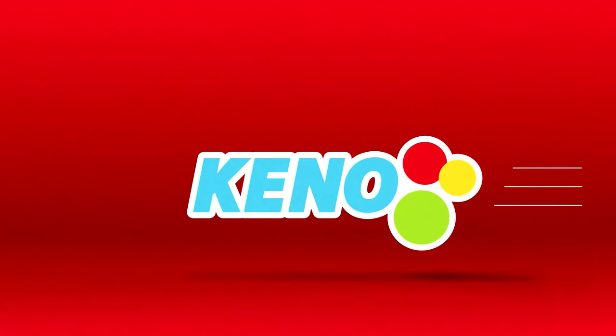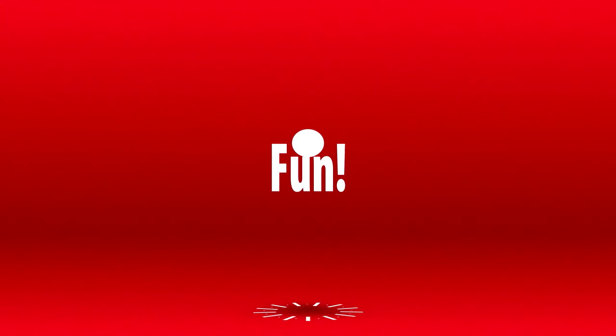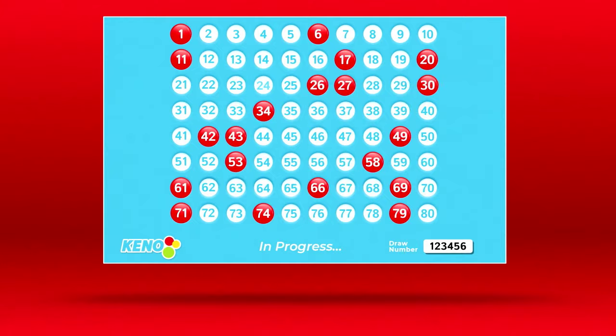Keno from the Virginia Lottery. It's here. Keno is a fun, fast-paced draw game that's easy to play. Every 4 minutes, the lottery draws 20 numbers from 1 to 80. The goal is to match as many of your numbers as possible to the ones drawn. You could win up to $1 million.